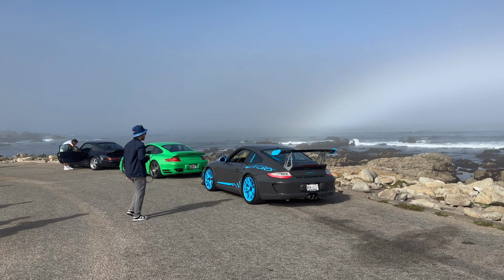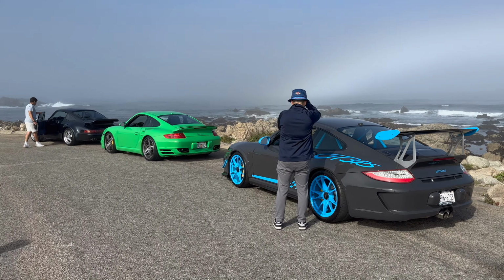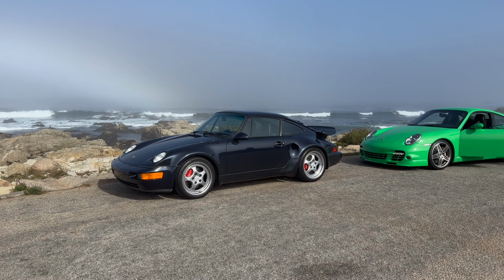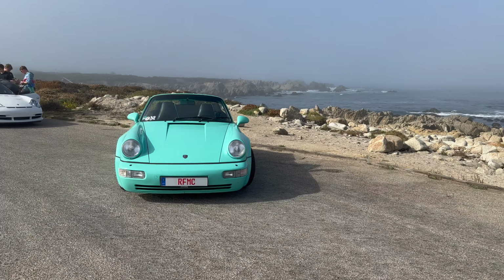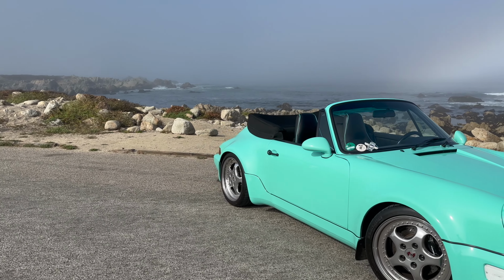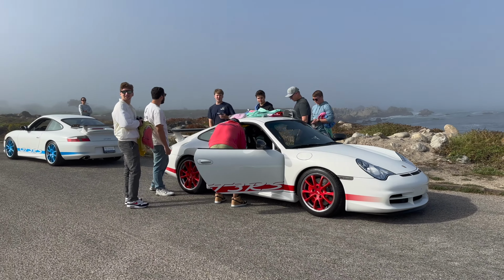So pretty good lineup here, kind of one spot over from the Mistral. Got this 997 GT3 RS with the blue accents. I think this car was here last year. Then a 997 Turbo right in front of it. Then we got this 964 Turbo S. I don't remember if it's called a flat nose or a slant nose, but it's one of the special fronts. The Speedster right here. Actually, no, it's not a Speedster, just a Cabrio. And then two 996 GT3 RSs with the red accents, with the blue accents.